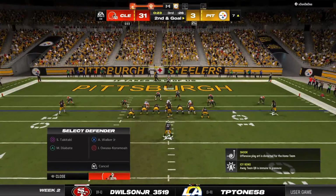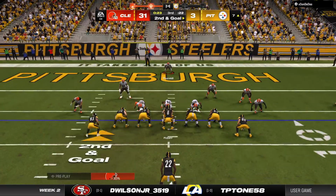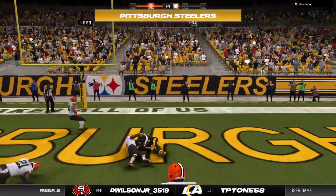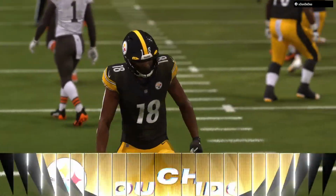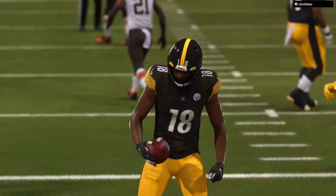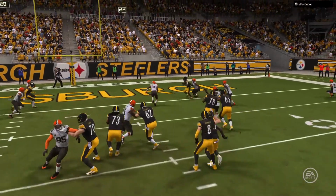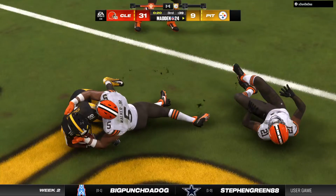They'll try again here from the 7 on 2nd and goal. Pickett, he'll look to throw it. Open man is Johnson. Touchdown Steelers. Deontay Johnson, his 2nd touchdown on the season. And the Steelers get a bit closer.